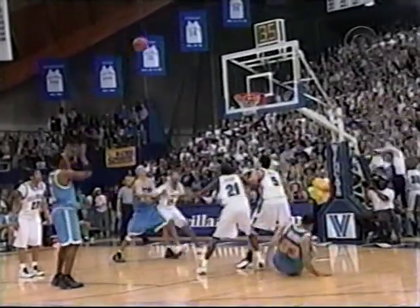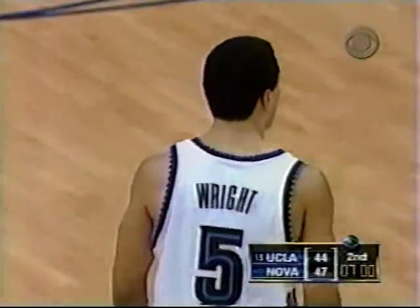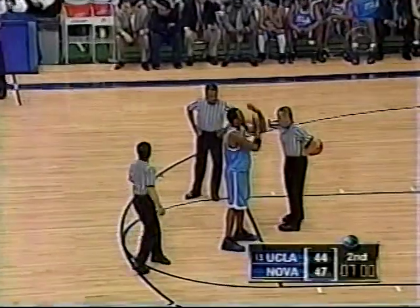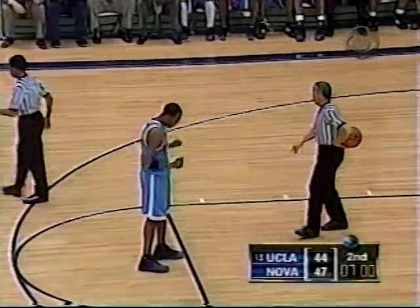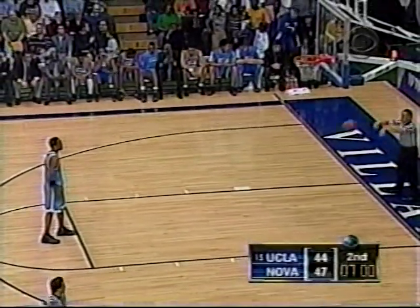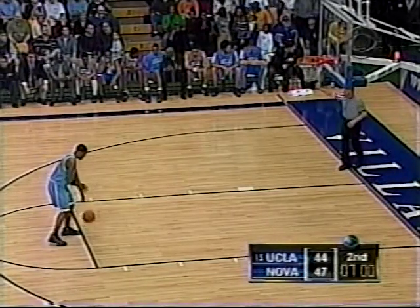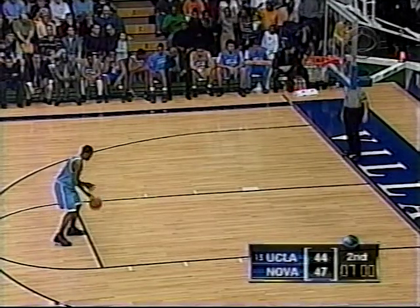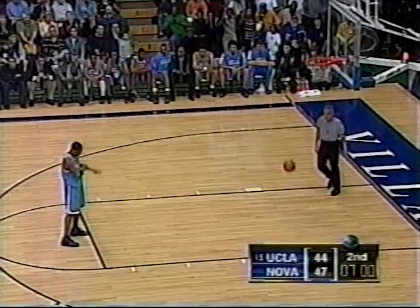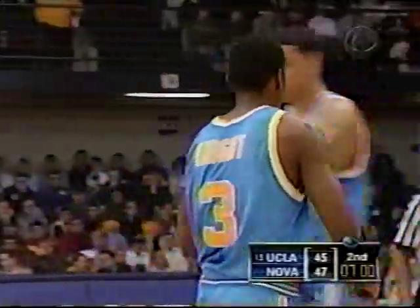Well, that's Ricky Wright shoving him into Reggie Bryant. And this may be a continuation of the elbow taken earlier by Hines. They've called a loose elbow on Villanova, and so a technical foul was called against the Wildcats. This is Knight trying to complete the 3-point play. And then Matt Barnes will get free throws as a result of the foul.